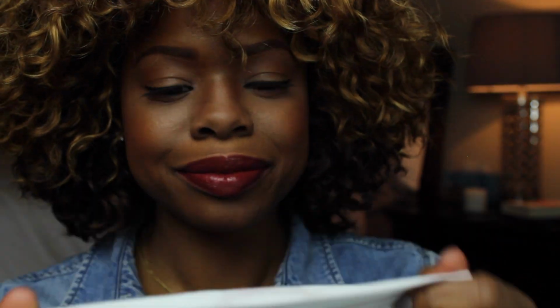All right, now, I can't say it's a lip stain unless I give you guys the white tissue test. And there you have it. Nothing came off and you see the shine is still there? Yeah, this stuff is no joke.